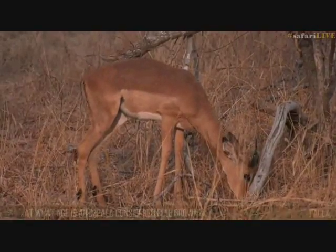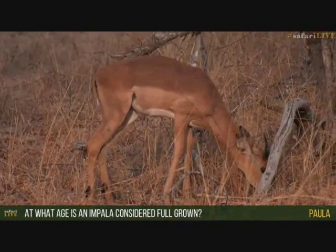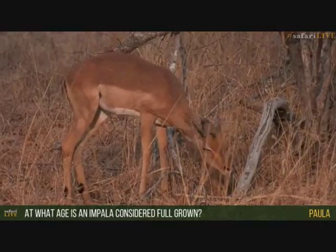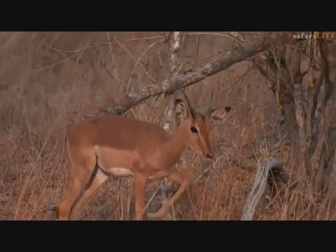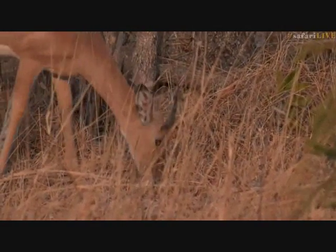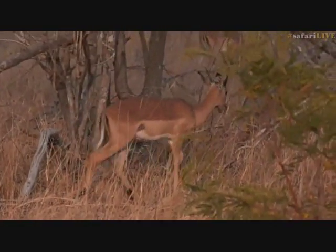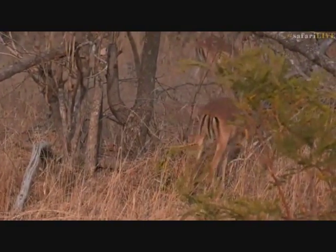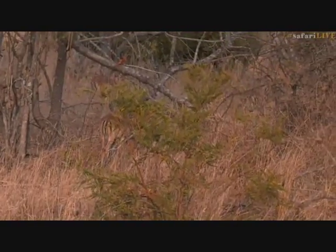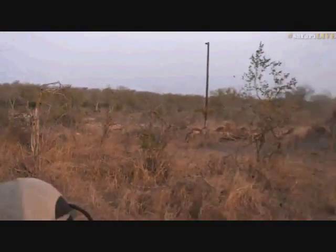Now, Paula, you want to know at what age an impala is considered fully grown? Well, it's difficult, because with the females, they're sexually mature and they're mating. Whether they're fully grown or not is another discussion, but they already are mating within their second year. They're born in November, December. For the first year they don't mate, and then they will mate the following April. They might not be fully grown, but they are already sexually mature.